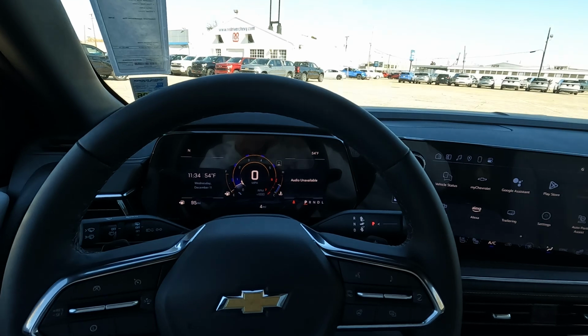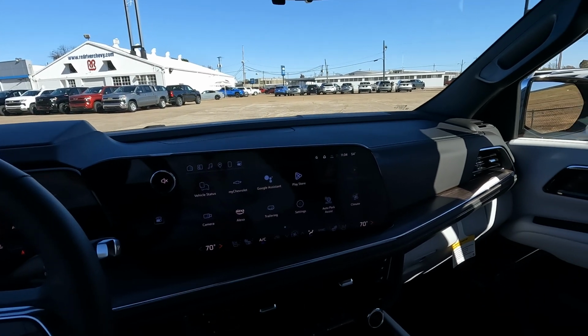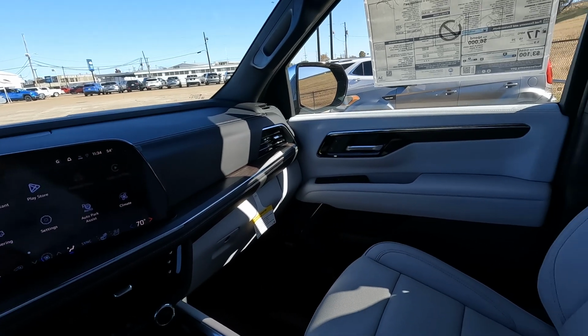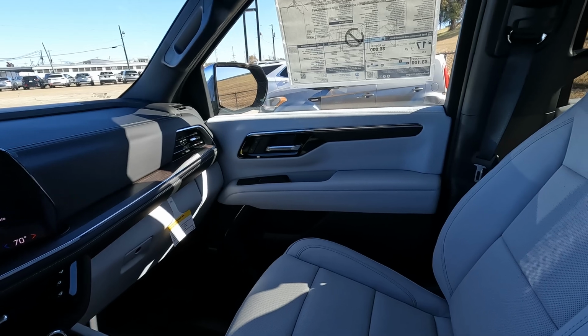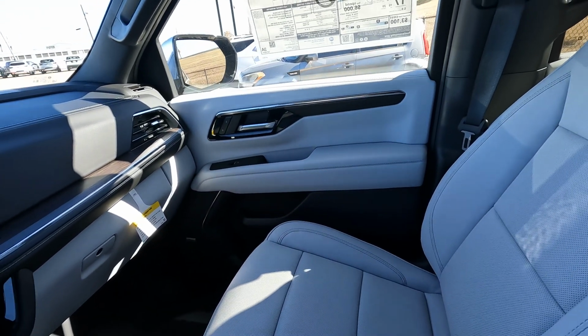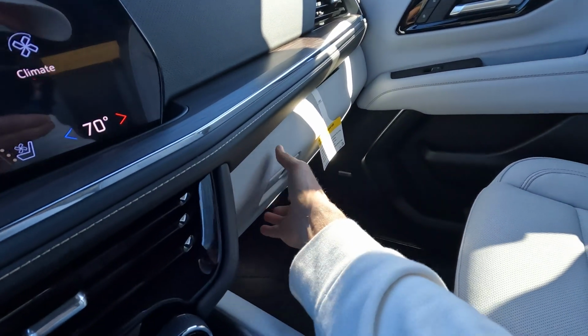And how about that all-important question that so many ask? Sticker price, $84,760 as this particular model is optioned out. You're going to have power adjustable seats, the driver and the passenger seats fully adjustable, heated and ventilated, both have lumbar support. And here is the glove box.